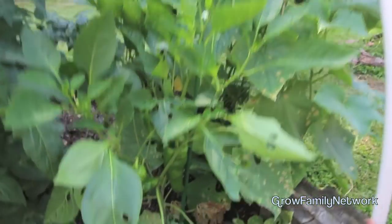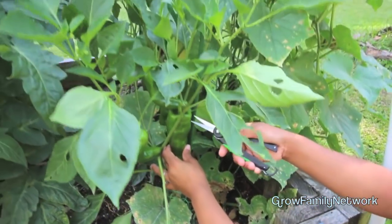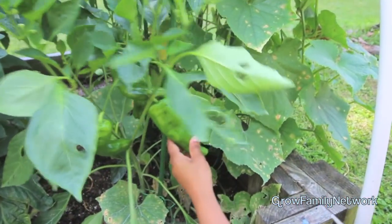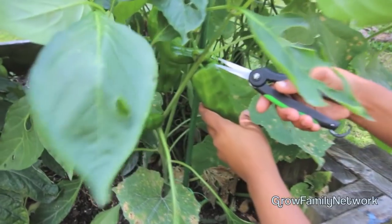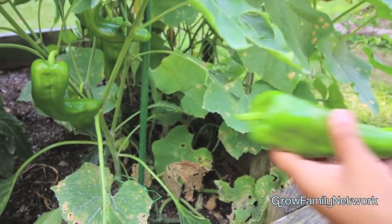Next to that, take one of those off. Take that big one off and we're gonna show you. This is called, so spicy smell though. But it's not. It's sweet. This is the giant Marconis. You want me to taste it? Yeah. No, take it off. I don't want you to. You want to bite it, you can bite it.